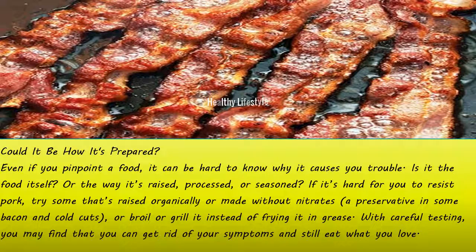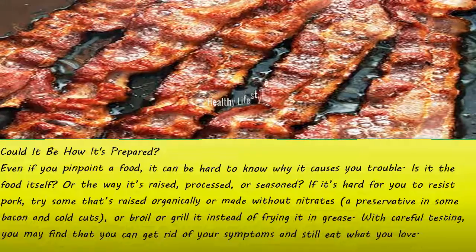Could it be how it's prepared? Even if you pinpoint a food, it can be hard to know why it causes you trouble. Is it the food itself? Or the way it's raised, processed, or seasoned? If it's hard for you to resist pork, try some that's raised organically or made without nitrates, a preservative in some bacon and cold cuts, or broil or grill it instead of frying it in grease. With careful testing, you may find that you can get rid of your symptoms and still eat what you love.